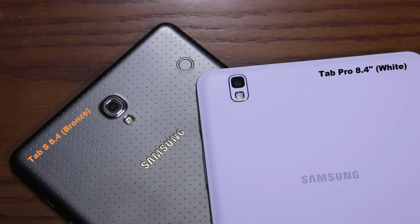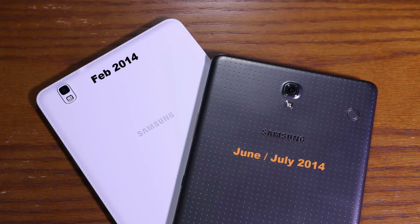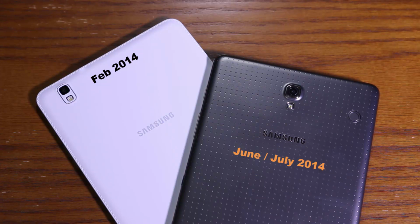In today's video, I will do a comparison between the two rather similar Samsung tablets, the Samsung Galaxy Tab Pro 8.4 inches and the newer Samsung Galaxy Tab S 8.4 inch tablet. Now, to put things in perspective, the Tab Pro was released in February 2014 and it belongs to the Pro lineup. The Tab S was released in June 2014 and belongs to the S lineup of Samsung tablets. The Tab S is the newer tablet.